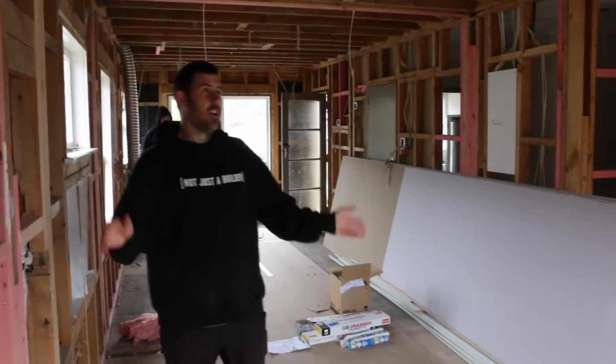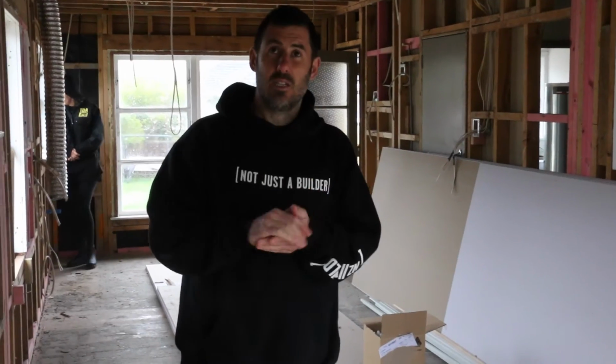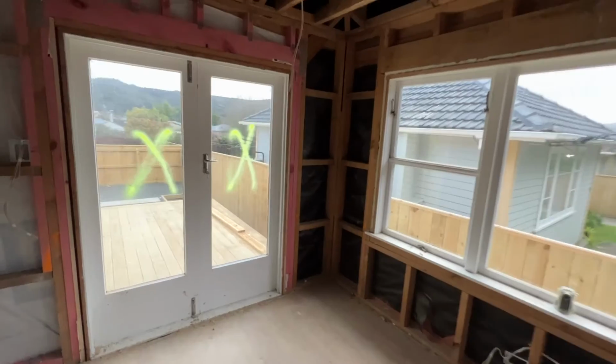Jib's on site, ready to go on the walls. As soon as we're consented, we'll get insulation in the roof and the walls. We will then be able to chuck the jib on, paint, plaster, flooring, kitchen. It's all stacked up, ready to go, just waiting on that consent.